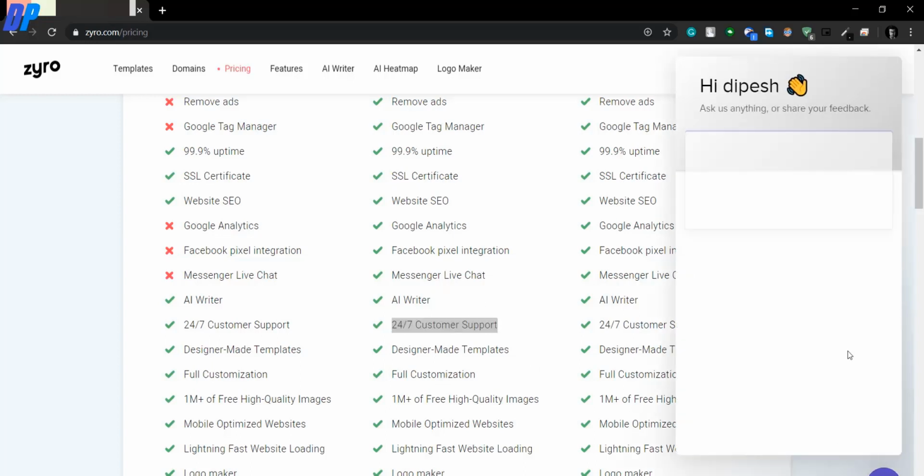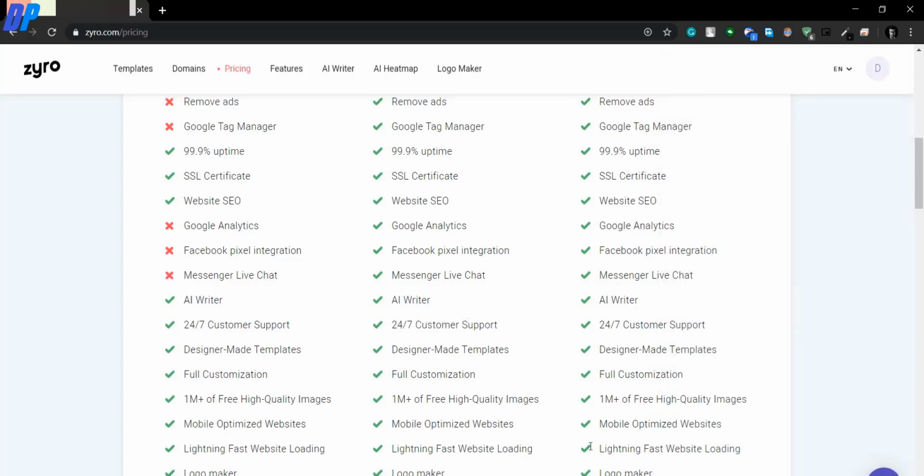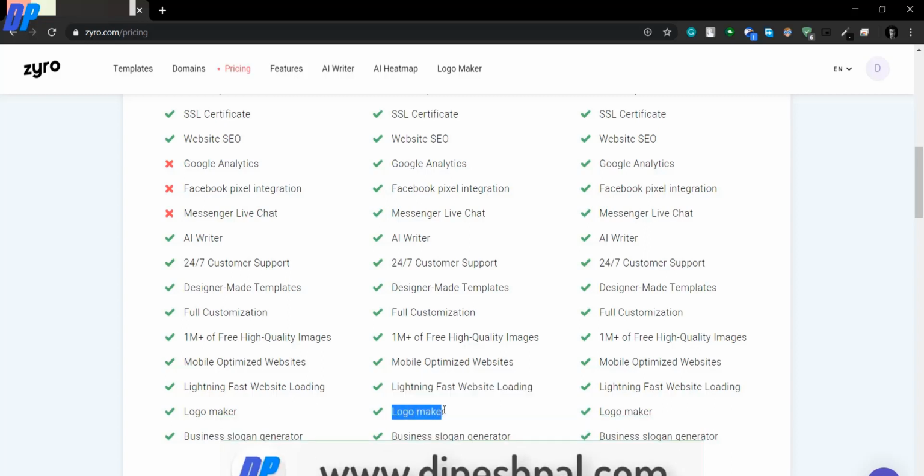You will have 24/7 customer support, and their customer support is very nice. They always respond in time, and you can also chat with them, and you can also contact them on social media like Twitter or Google Plus or anywhere else. And you will have full customization in every plan. You will have 1 million plus free quality images. You will have a mobile optimized website. Their websites load fast on every device like mobile, laptop, and PC.